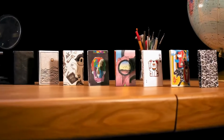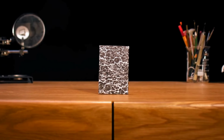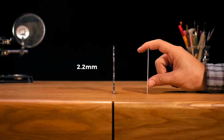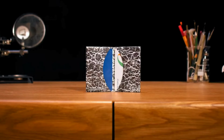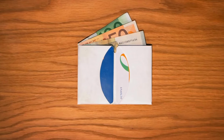Now, we're presenting our newest collection for our best-selling micro wallet. The smallest and thinnest wallet, period. Designed to the micromillimeter to fit your cards perfectly. With 4 credit card slots, it fits up to 8 cards, a cash compartment, and RFID protection.